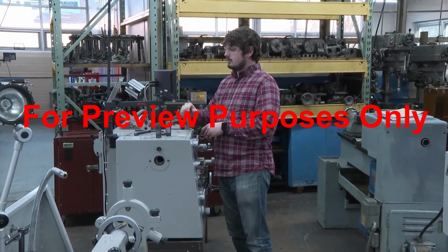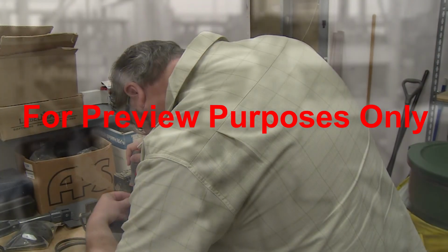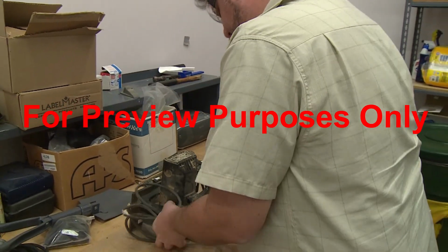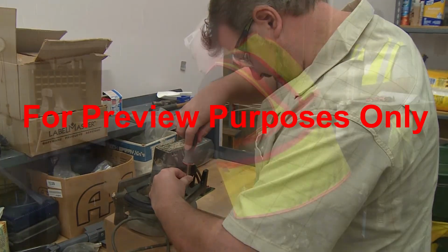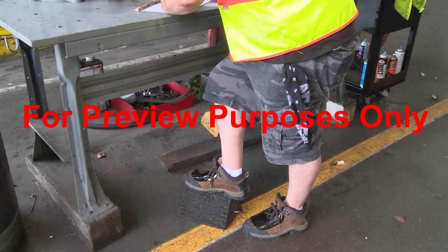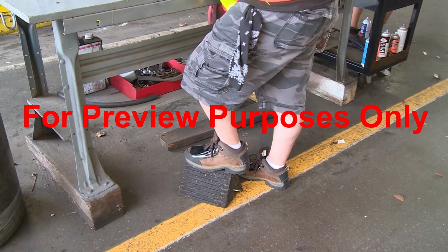They distribute the weight of your head and upper body evenly over the vertebrae, discs, and muscles of your back. You can avoid hunching over by raising your work surface or positioning your work on a sturdy box or other platform to bring it up to a comfortable level. Placing one foot on some sort of footrest will also help to reduce stress on your spine by maintaining a healthy curve in the lumbar region. Remember to alternate the legs that you raise.